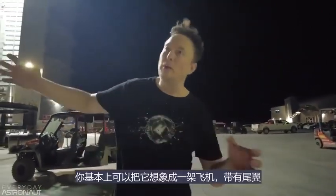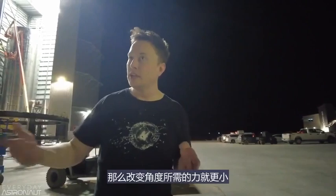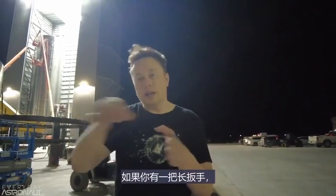You can lay it out like an airplane, like an empennage, where you've got a rudder and an elevator. And if your elevator is far away from your center of mass, then the amount of force you need to change the angle is less. Just think of it like a seesaw, or a wrench: if you have a long wrench, it's easier to turn than a short wrench.